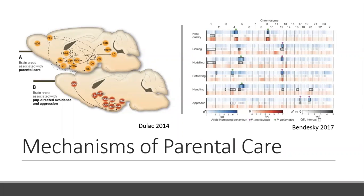An example on the left by Dulac showed different brain areas that are associated with parental care. And this Bendesky study on the right used a QTL mapping approach to associate loci across the genome with differences in parental care. Unfortunately, many studies use either highly inbred strains or distantly related species to try and understand these mechanisms, rather than using natural variation within a single species. And this is where three-spined stickleback are particularly useful because of their many different populations throughout the world.